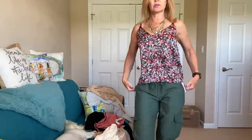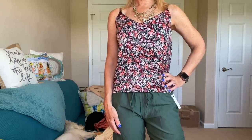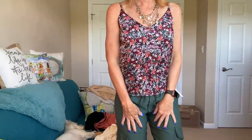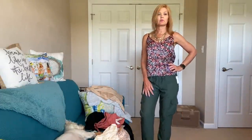You get a little bit closer. You guys can see the pattern in this. It's very pretty. It has the little scalloped edging going around the front of it, which is not really noticeable. All right. I'll move on to the next outfit.